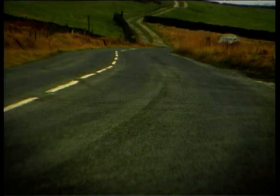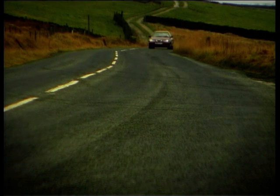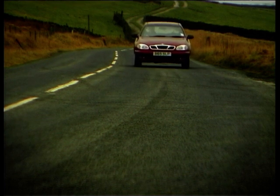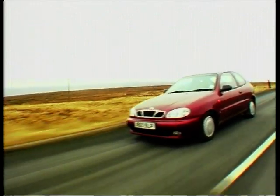The drive is a pleasant surprise, the engine being largely responsible for this. It's nothing short of a revelation. You rarely expect much from the engine in a bargain car such as this, but the Daewoo unit pulls strongly right through the rev range.